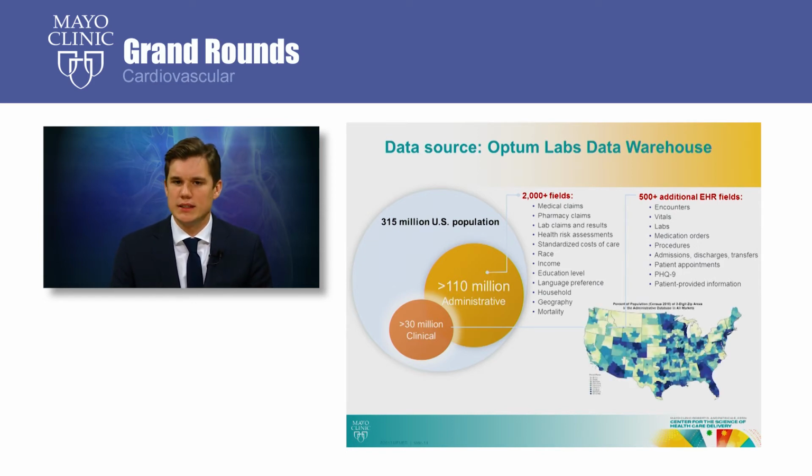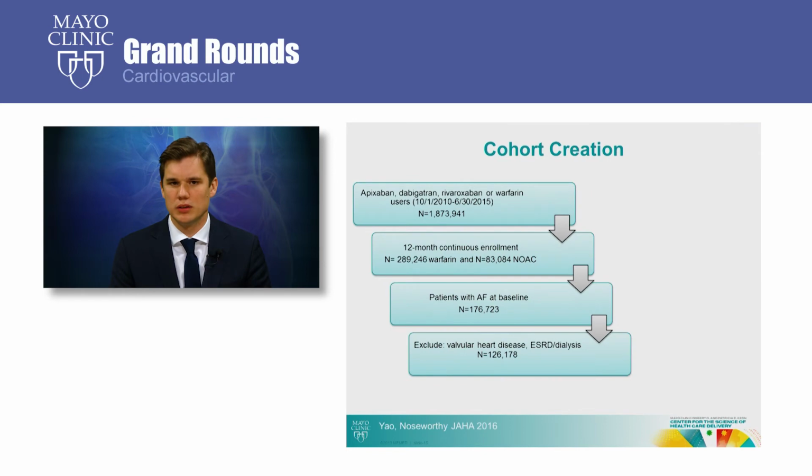Although it is not necessarily an exactly representative sample, because this is an insurance claims data set, it does pull broadly from all regions of the US and is broadly representative of current clinical practice.